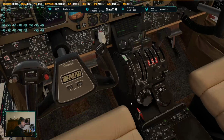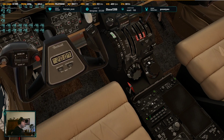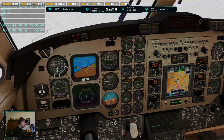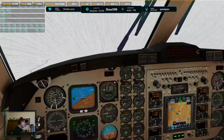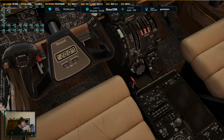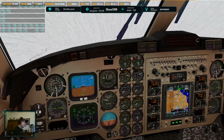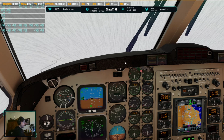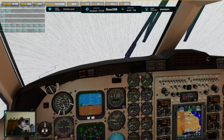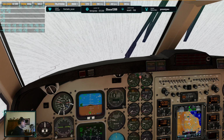Making our right turn, so I'm going to go to heading mode and VOR, or ILS, I mean. So we're going to arm nav. And we're going to arm approach. And I need to give throttle. Flaps up.